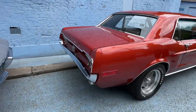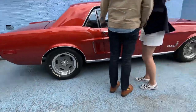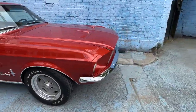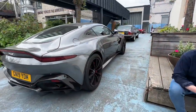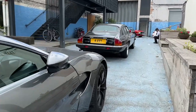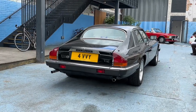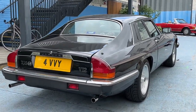So is it Corvette or Mustang? Oh, it has to be the Corvette, surely. Oh, but the colour of that Mustang. I'm not sure. No, I think I'll go Stingray. How about you? Back to Britain. Look at the Aston. Look at the Jaguar. That V12 creaminess. And look, it's Bobby Ewing in the back in his Mercedes SL. I love them.